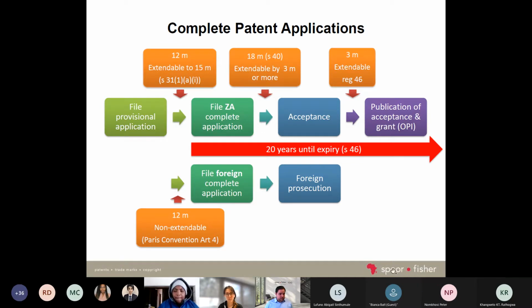Nomkosi? Hi, Marco. Sorry to take you back to the South African application. I just wanted to clarify if the applicant has the onus to publish the notice of acceptance within 3 months. Does that mean the patent is only granted after 3 months, even though the notice of acceptance was issued 3 months earlier? Look, once the notice of acceptance issues, they can publish it within the next patent journal. They don't need to wait the 3 months, but they just need to ensure that it is published within that 3-month period. If they don't publish it within the 3-month period, all the rights are lost.